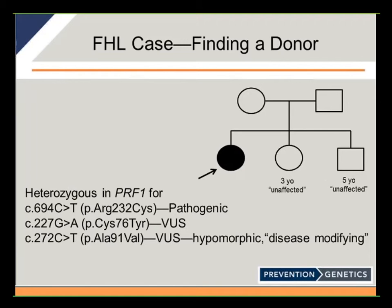So through our testing, we found that the proband was heterozygous in the PRF1 gene for a pathogenic variant, and the variants are shown there on the bottom left, a variant of unknown significance, and another variant of unknown significance, which is reported to be hypomorphic and, quote, disease modifying in a lot of the literature. So it presents a little bit of a complex case.